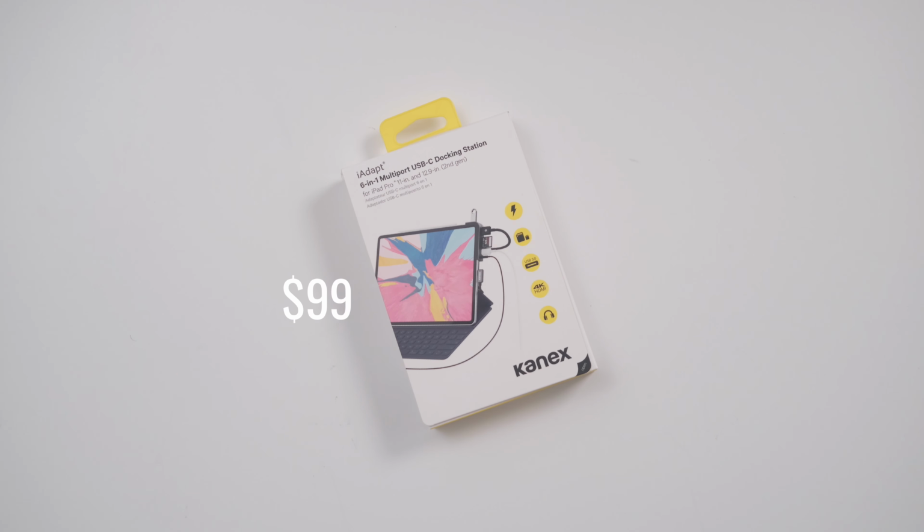This USB dock costs $99, so it's really not that bad for all that you're getting on it. Being able to have a headphone jack, SD card, micro SD card, and have it all just connect through USB-C is super awesome. The great thing about all the additional ports that you're getting with this device as well is that you can hook all kinds of things to it.